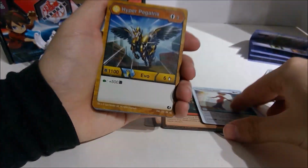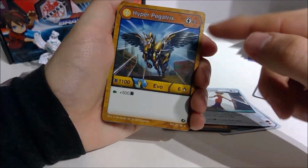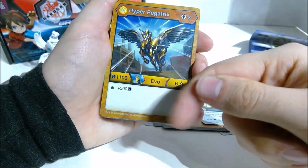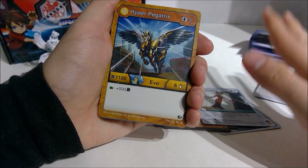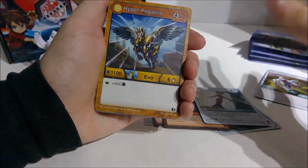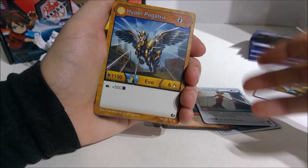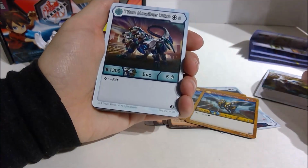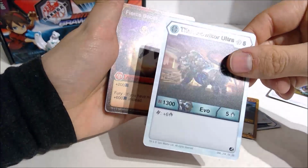Here's 2 of those. Here's an Auralist card, Hyper Pegatrix. This is a regular rare. 3 energy, 1100 B power, 6 damage, and if you land on a fist, plus 500 more power. So Auralist, the only thing Auralist has so far in the sets are only Evo cards. There's no action cards to help them out. That's kind of their thing. They have really good stats, but there's not a lot of support for them, basically. At least so far. There's 2 of those. There's another Titan Howlkor Ultra. I don't know why it's in a different spot.